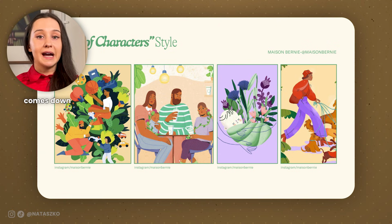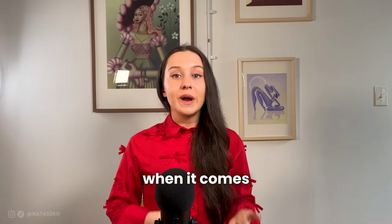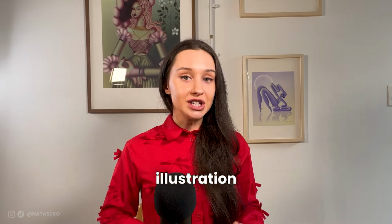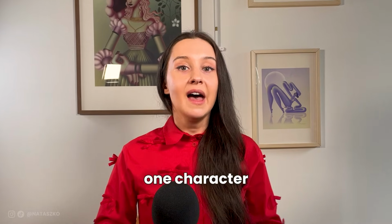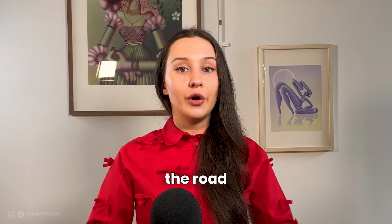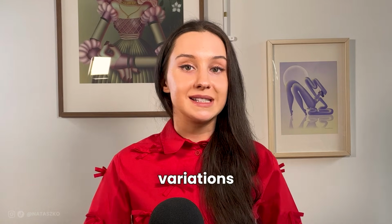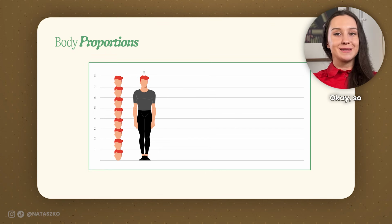It all really comes down to your personal taste and the kind of illustrations that you want to be creating. With that being said, when it comes to figuring out your illustration style, I always recommend starting with one character and really nailing it down. And then later down the road, you can create more variations and even go down the cast of characters route if you want. Okay, so let's get into it.